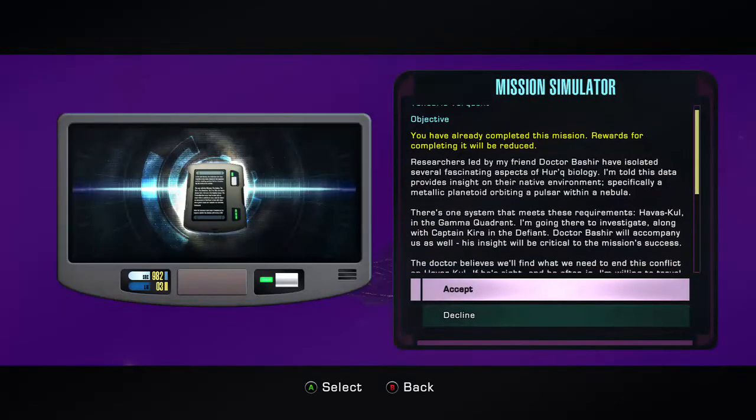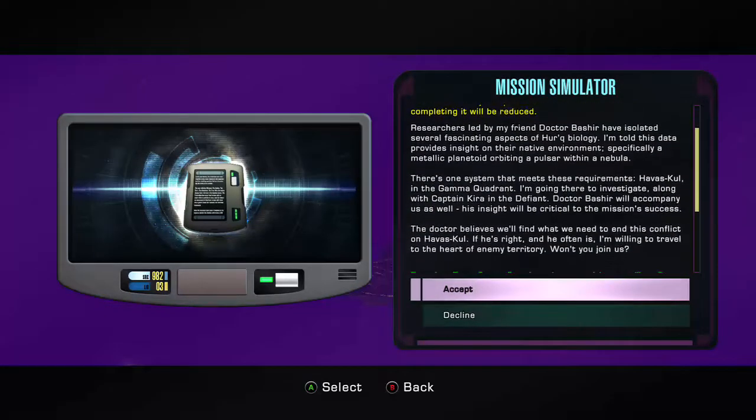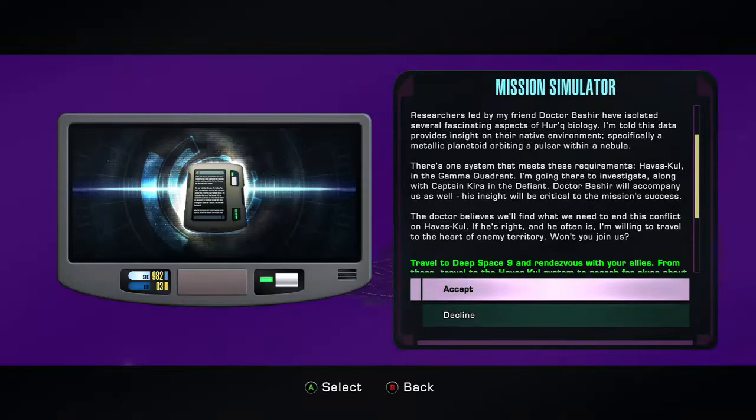Researchers led by my friend Dr. Bashir have isolated several fascinating aspects of Herc biology. I'm told this data provides insight on their native environment, specifically a metallic planetoid orbiting a pulsar within a nebula. There's one system that meets these requirements, Havas Kul in the Gamma Quadrant. I'm going there to investigate along with Captain Kira in the Defiant.